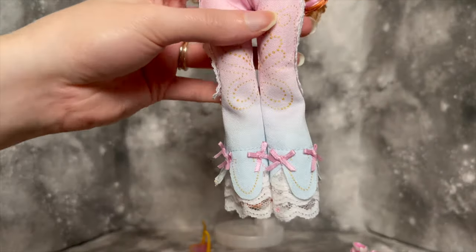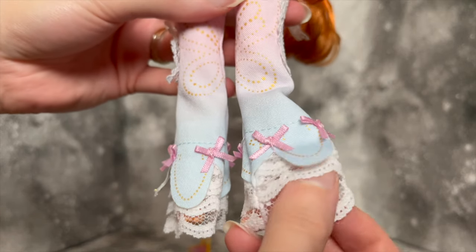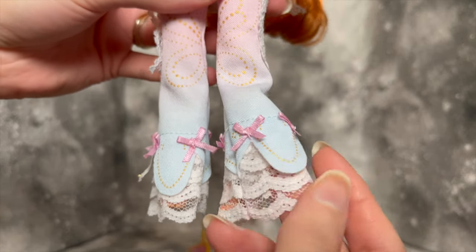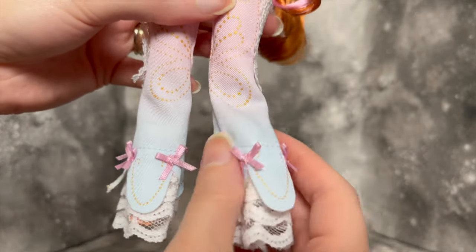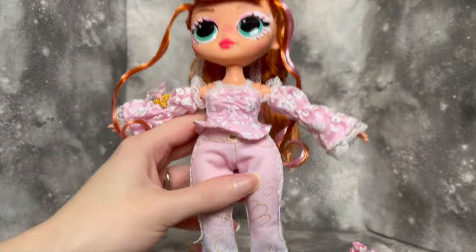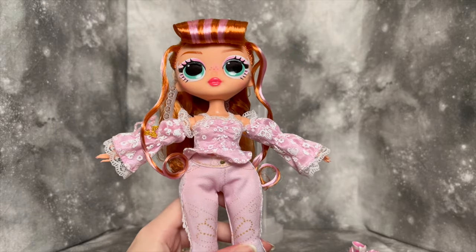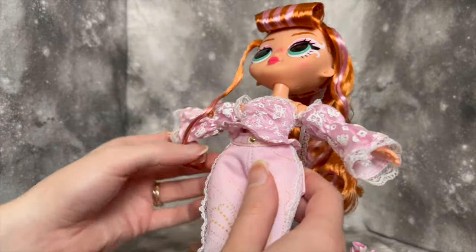And then the bottom of her flare jeans has layers of lace. There's like one, two, three layers of lace, and then also the actual pant. There's 3D bows sewn on here. I'm in shock. This line just keeps getting better for me. She's amazing. Oh my gosh.